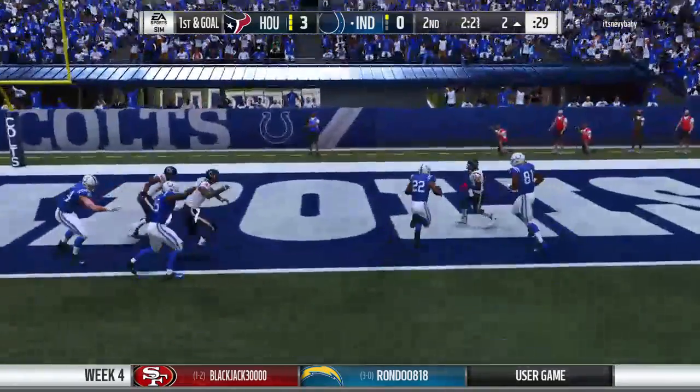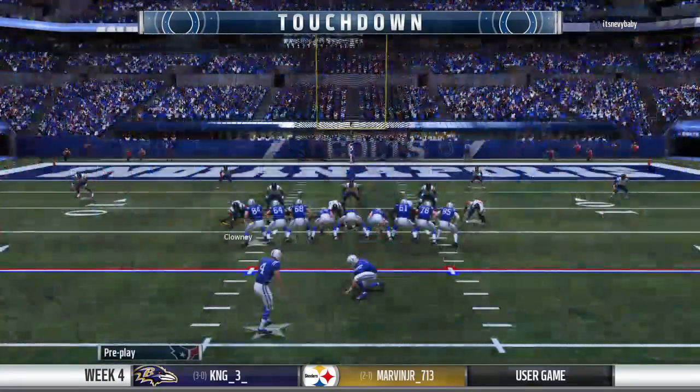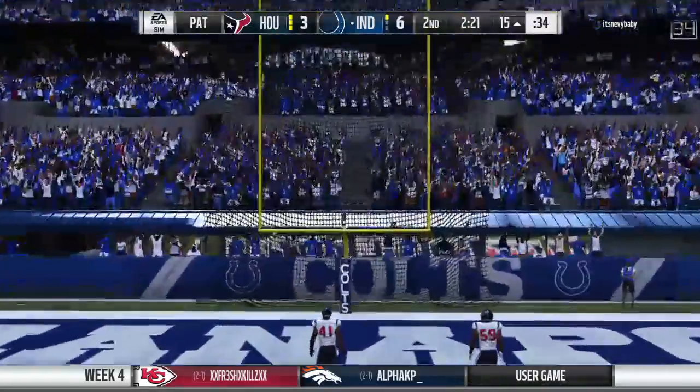Geis, they'll try to run it. And he takes it in for a Colts score. Darius Geis, his second touchdown on the season. And the Colts are in for 6. And they're able to run it in.